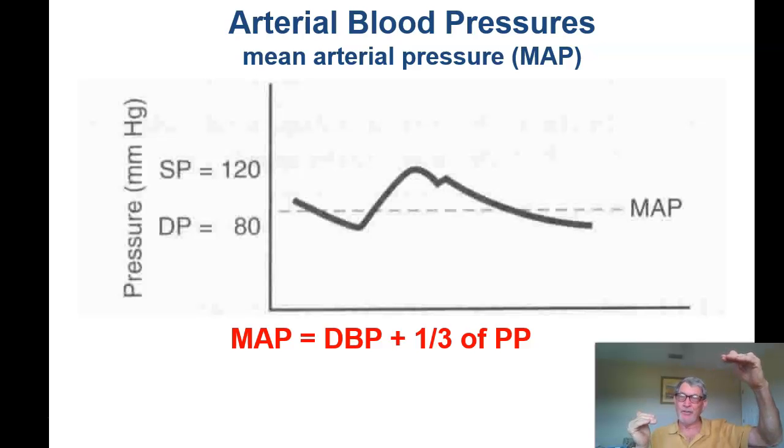But what's easy is now it's easy to divide 60 by 3, right? To get 1/3. It's 20. So 150 over 90 is 60. 1/3 of that is 20. So you take 90 plus 20 is 110. Okay? If I did 125 over 80.